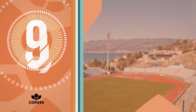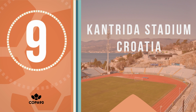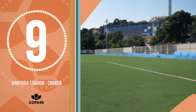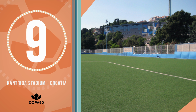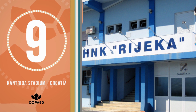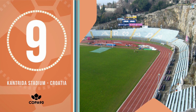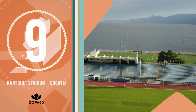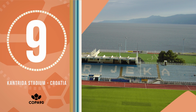At 9, it's the beachside Kantrida Stadium in Croatia. The stadium's location is what makes it so special. Serving as a home for HNK Rijeka with a capacity of 12,000, the ground is due to undergo reconstruction as the club seek to upgrade it. But for the view alone, this still remains a must visit if you are in Croatia.